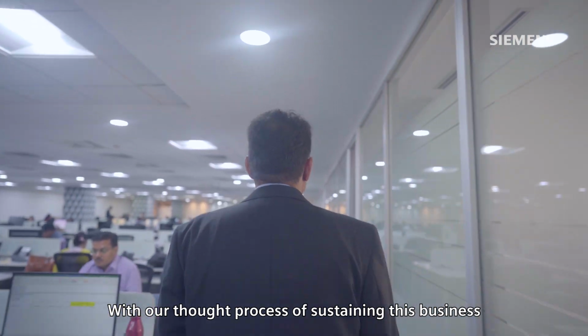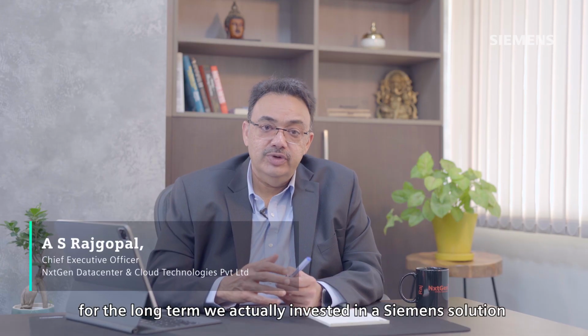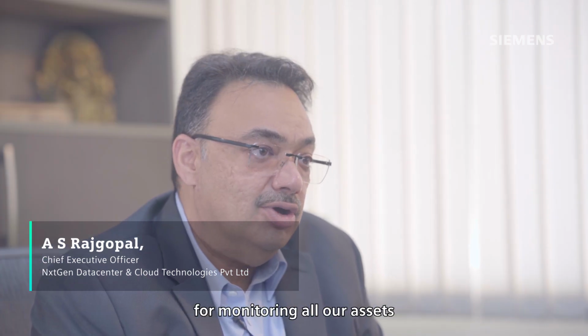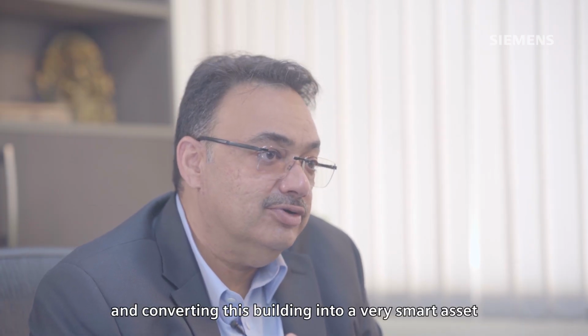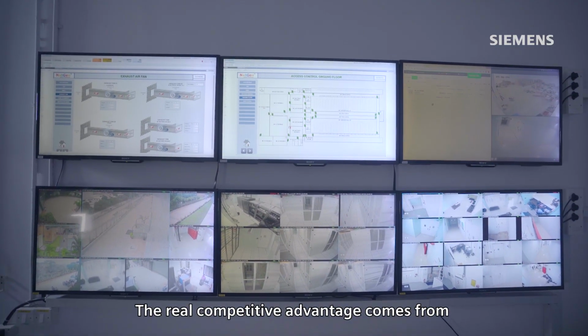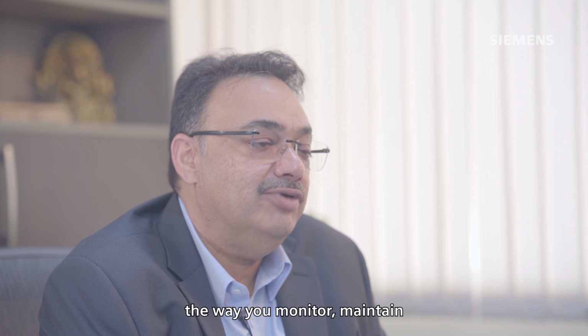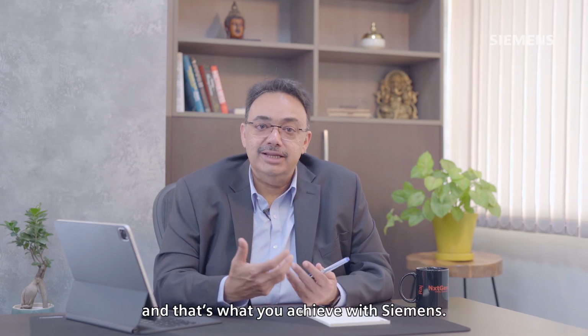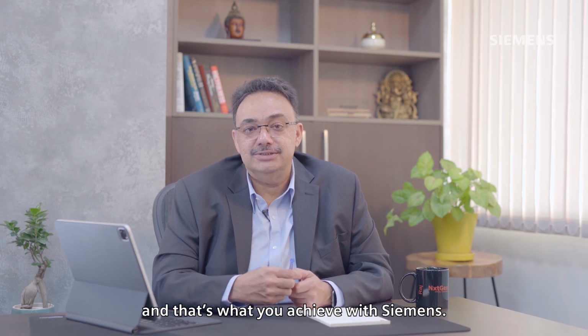With our thought process of sustaining this business for the long term, we actually invested in a Siemens solution for monitoring all our assets and converting this building into a very smart asset. The real competitive advantage comes actually from the way you monitor, the way you maintain it, and the way you save power using technology. And that's what we achieved with Siemens.